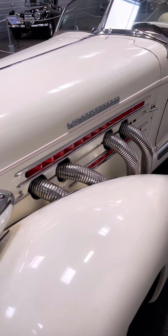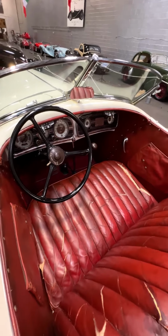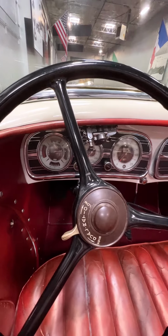This car is powered by a 4.5-liter supercharged straight 8 engine and was sold with a guarantee that it could reach 100 miles per hour. This one is in highly original condition and is an awesome blast from the past to see.